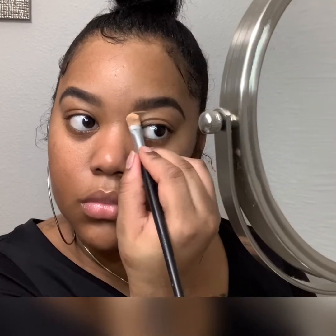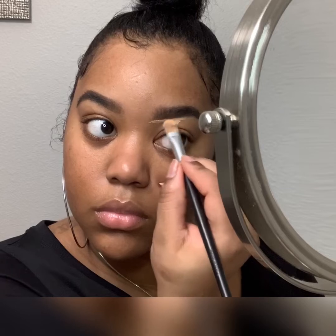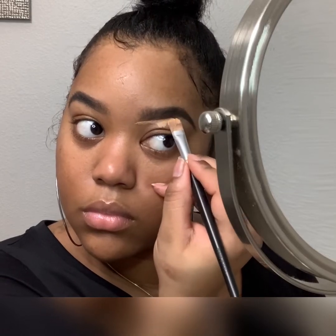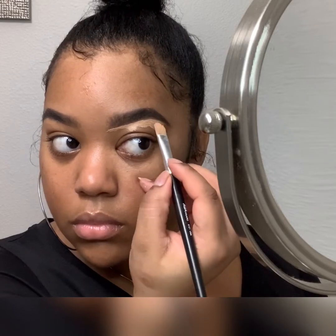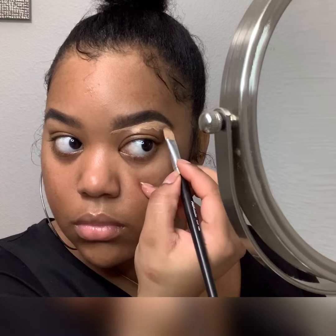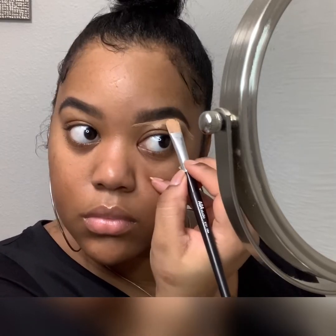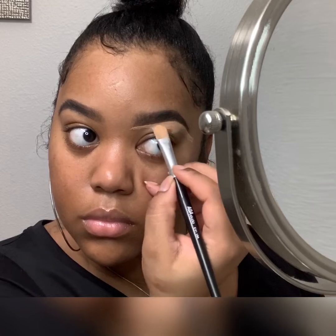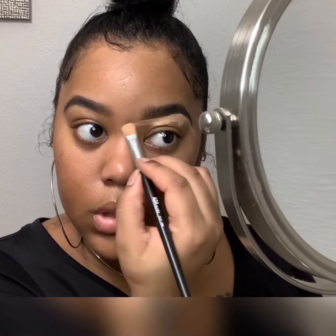But yeah, so we just want to make sure we're blending. So now I'm gonna take my flat eyebrow brush and we're going to just conceal and clean up around the eyebrow. I am using the LA Pro Girl concealer in the color Pure Beige just to conceal my eyebrows.